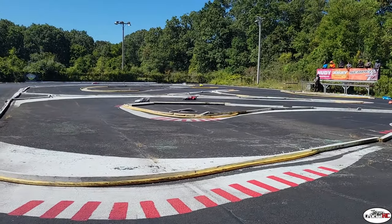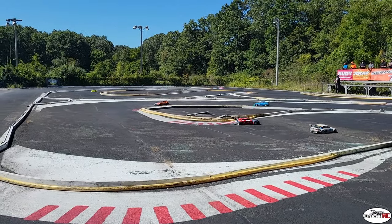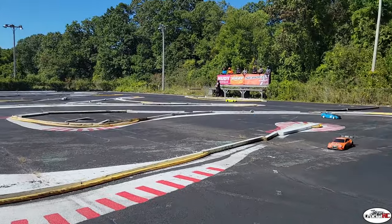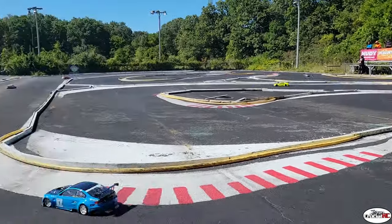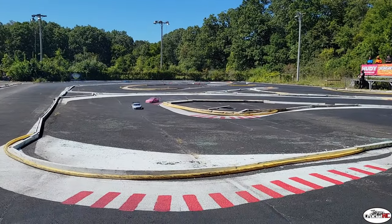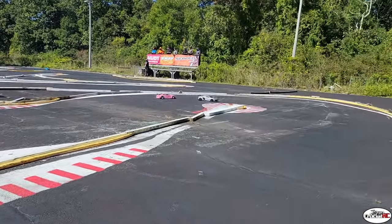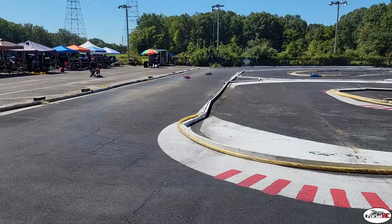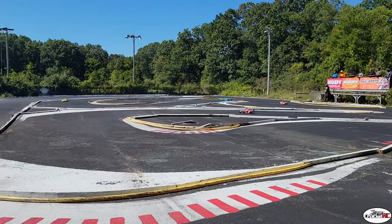Twan and Wayne. Oh, Wayne just hit the turn. Well, they're able to get away. See what else we got going on here. Oh, there goes Reese. Reese right there behind him.